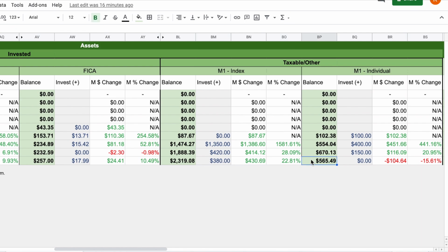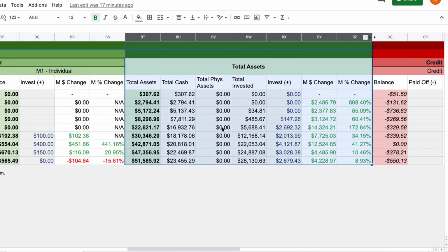And then finally, my last asset account is my M1 individual stock pie account, and I actually saw a loss. This is all unrealized gains and losses, but a loss of $105, which just goes to show you how good I am at picking individual stocks. So I have $565.49 in there. This section just shows a breakdown of all of my assets.